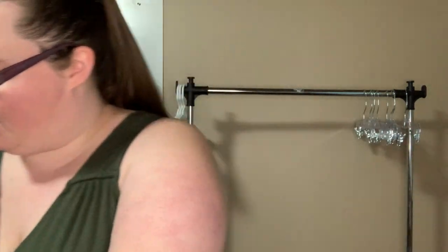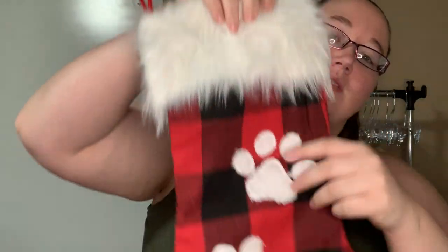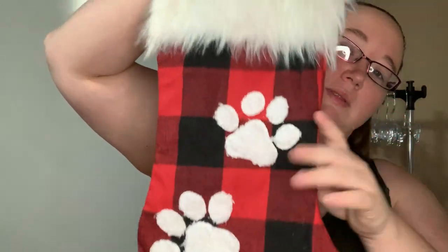Then I got a whole bunch. I got this, a little stocking with paw prints on it. I feel like this is really cute. Either I'll list it or keep it for my pup, who knows.